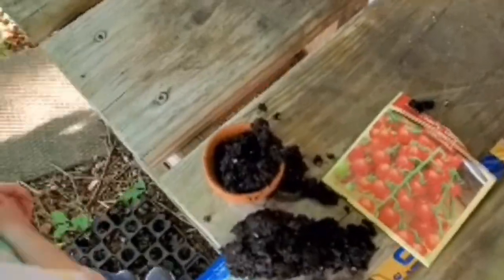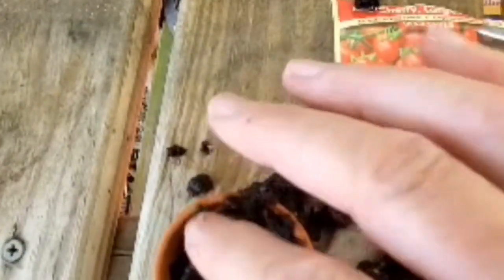All right, now we're going to move this out. Oh, Elliot's off to find some other adventure. Bye, Elliot. All right, so what we're going to do is we're going to make a little bitty hole in this pot.